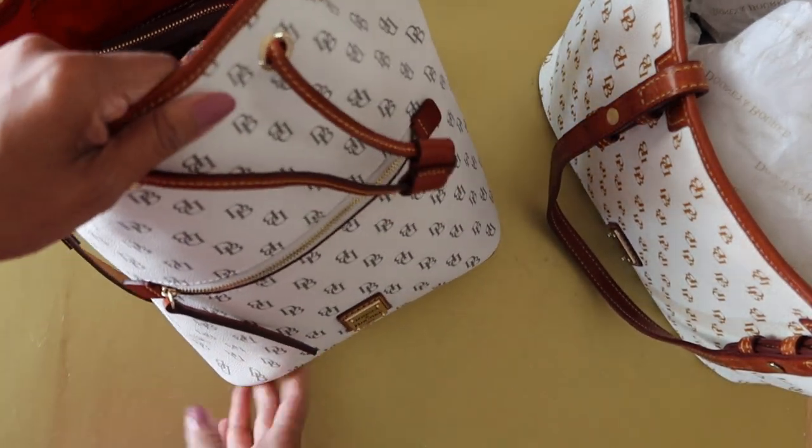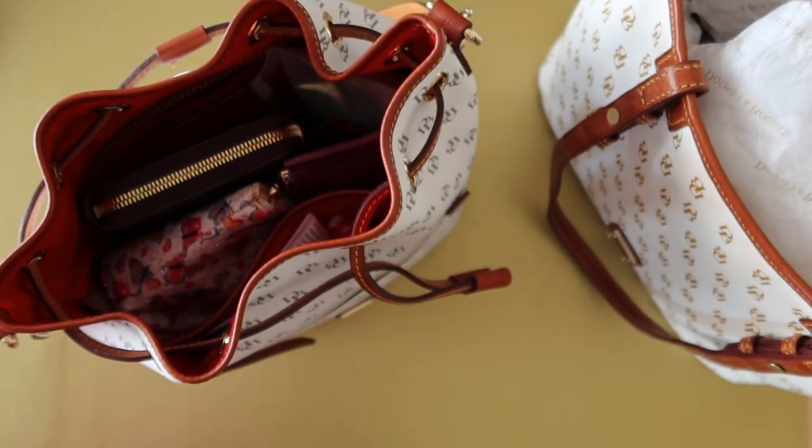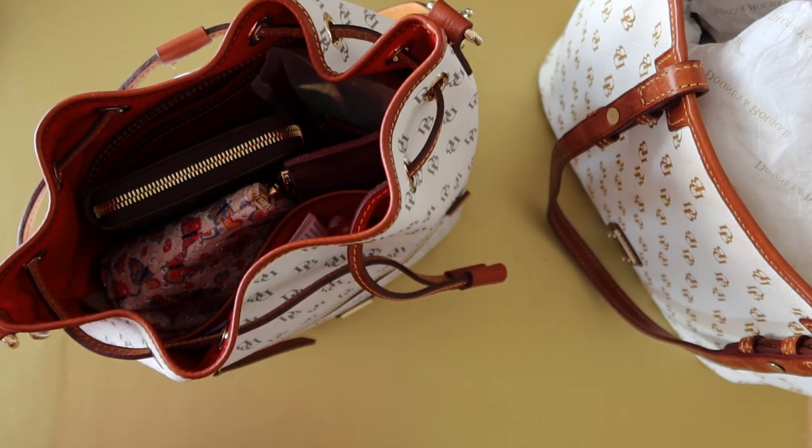So anyways, this is going to be my spring bag, at least for now. Now, I don't change bags that frequently. I just kind of change them when I feel like it. So sometimes I'll stay in a bag for a week. Sometimes I'll stay in a bag for like 2 months or 3 months or however long. Just as long as it's working for me, I will stay in it.